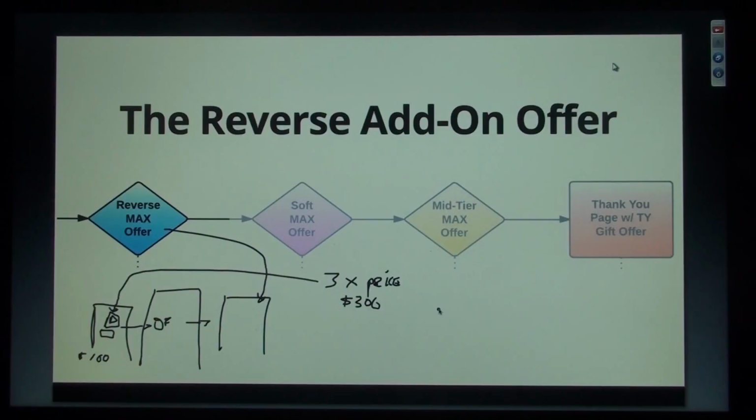Where in the real world of commerce, where on the planet will you go and buy something and then immediately are you offered something else for 3 times the price of what it is that you just bought? Nowhere, right? You go to Apple and you buy an iPad. You're not offered an iMac, right? What you're offered is a case. You're offered a charger. You're offered the AppleCare.